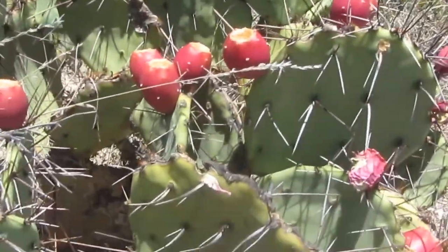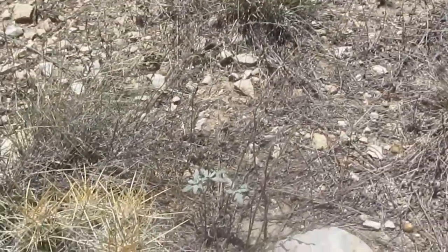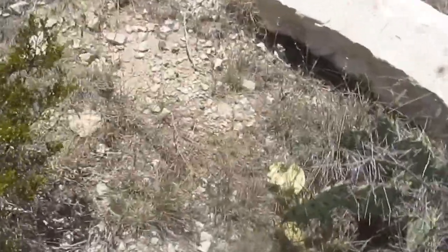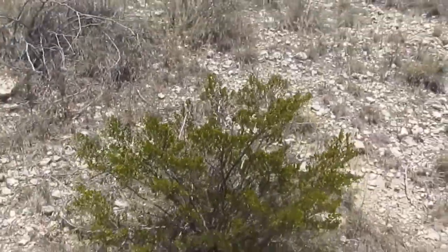These berries are ready to eat, but I got a lot of needles on my finger trying to dissect one. It was worth it though. I ate a couple. They were really good. But like I said, you need a lighter. Light those little glochid needles, burn them off. Maybe I'll do a tutorial later.